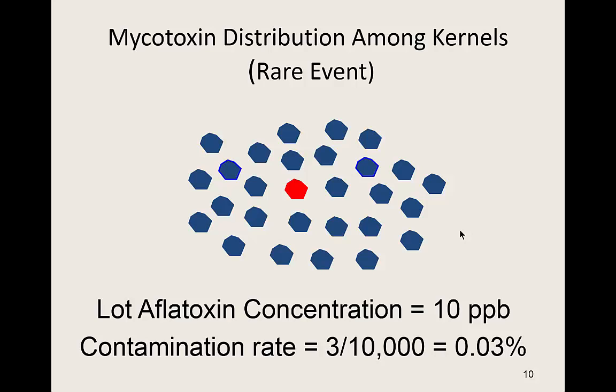So you can see intuitively that if you've got sort of a needle in the haystack problem, with very few kernels contaminated, when you take a sample there's a chance that you'll miss the contaminated kernel and your sample will show 0 parts per billion. But there is also that chance that you might hit that hot kernel, that kernel with a lot of mycotoxin on it, and then you'll have a sample with a very high concentration of mycotoxin. So this is why we think there's so much variability associated with the sampling step. It has to do with this extreme distribution of contamination from kernel to kernel.